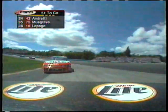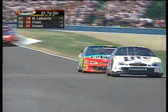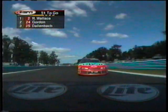Gordon trying everything he knows to try to get by Rusty Wallace. Rusty has only won one time in 1999. Started from the pole, led the most laps, and won at Bristol. And now here at Watkins Glen, he set a new track record in capturing his second pole of the year. We're going back to Bristol in a couple of weeks, Michigan next week, and then Bristol the following week.